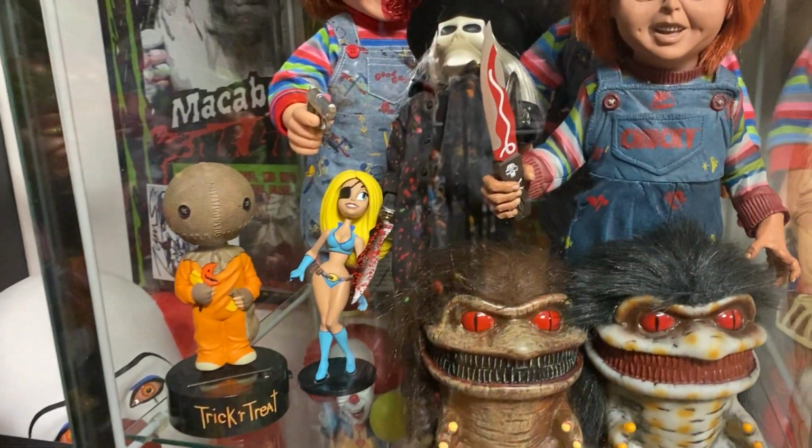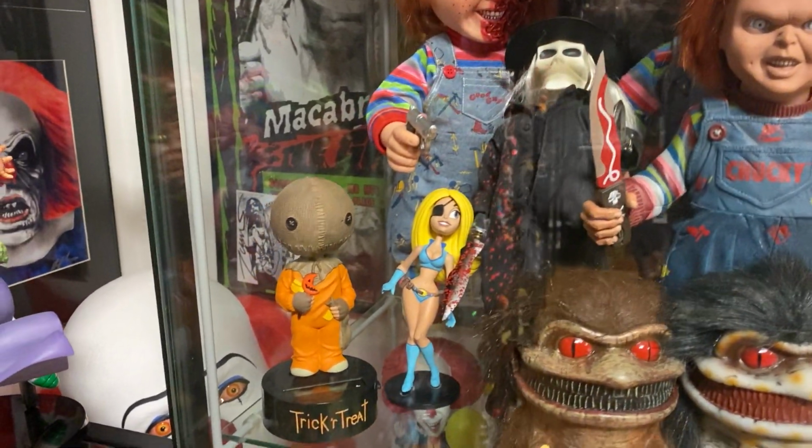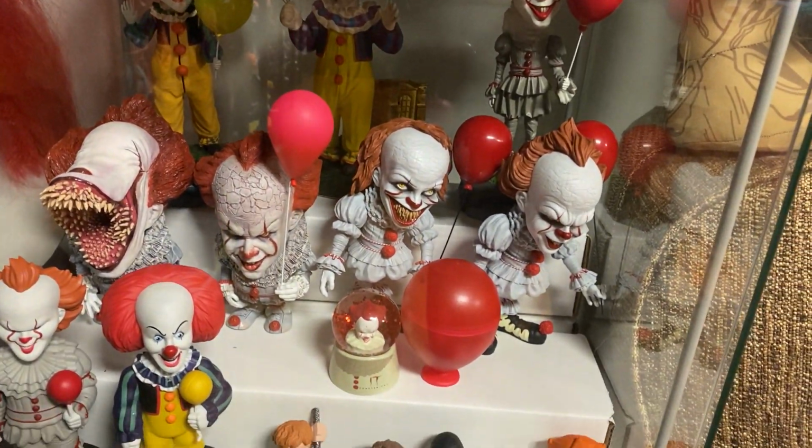I forgot her name, but that is from that El Super Beasto movie Rob Zombie did. I'm probably like the only person that actually thought it was pretty cool. Then there's some It bobbleheads and figures.